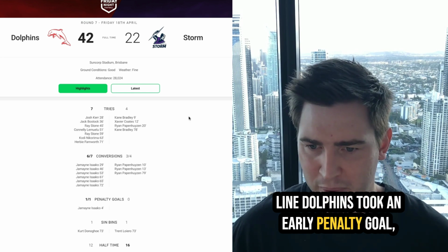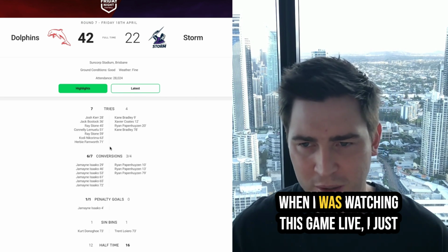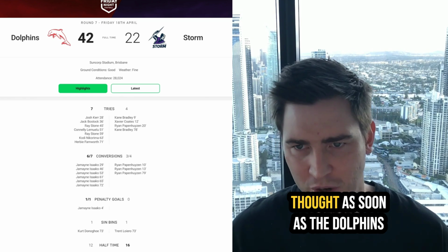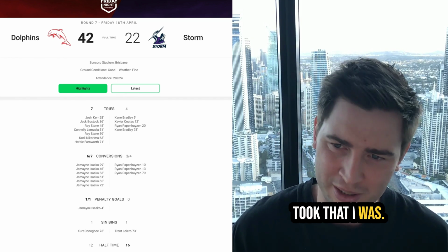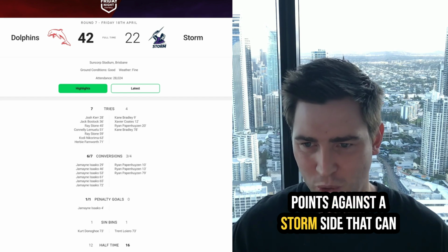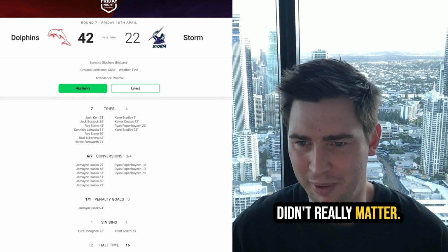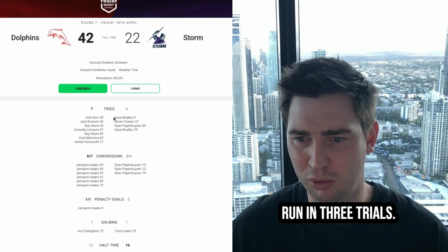Dolphins took an early penalty goal, so you see Jermaine Osako, 4 minutes in, a penalty goal there. When I was watching this game live, as soon as the Dolphins took that, I was straight away thinking that it wasn't the best decision to take 2 points against a Storm side that can run in points quickly. But it ultimately didn't really matter. Melbourne, from that point though, did run in 3 tries.